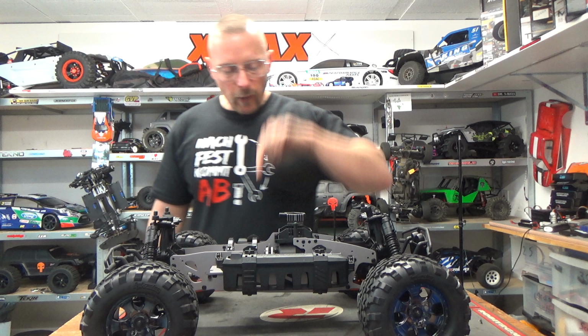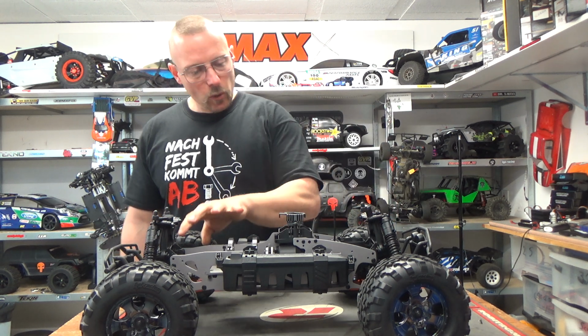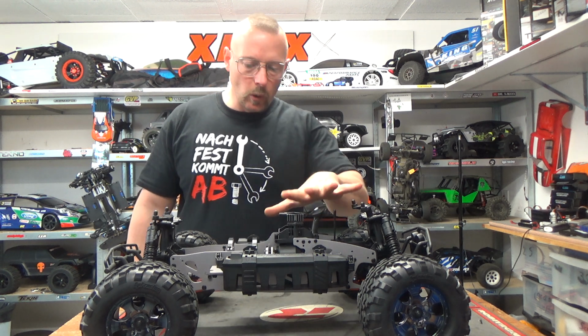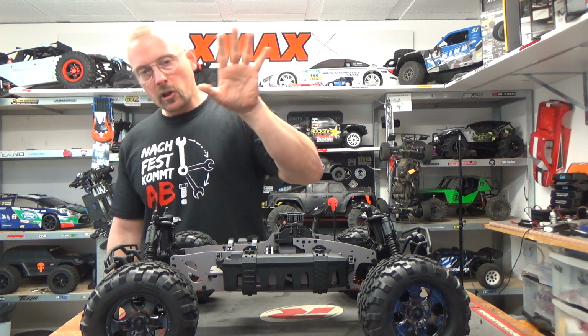Back in the time we had a roll bar or handlebar and the ESC was back here. So they moved the ESC to the front, so we have all the weight more in the front. That's also cool. It's way easier to drive, so we don't go so much on wheelie.